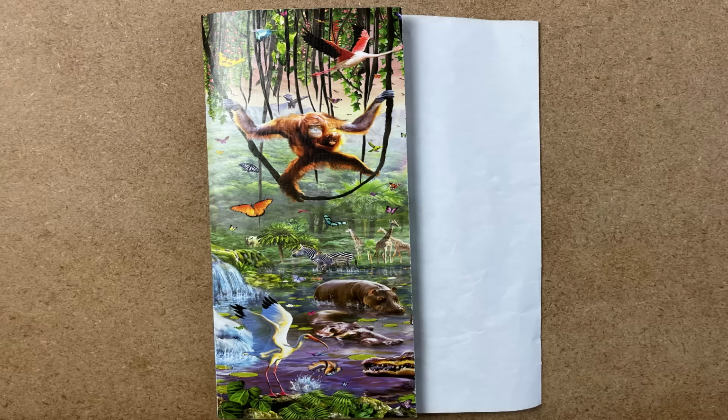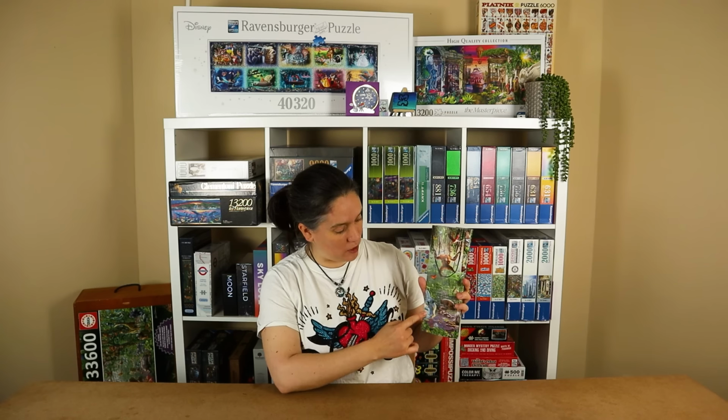We've also got the first hippos in this section. Not done any hippos yet so far. Got this nice big white bird down here. A tiny bit of a crocodile peeking in there. I've not done one of those yet either. And of course, all of the usual birds and butterflies and beautiful bright flying things. There's quite a lot of water in this section, still got a little bit of waterfall peeking in there at the edge, and of course all the green.